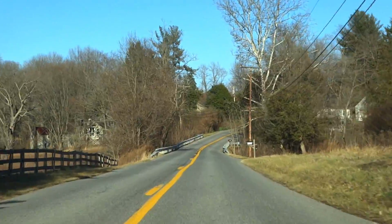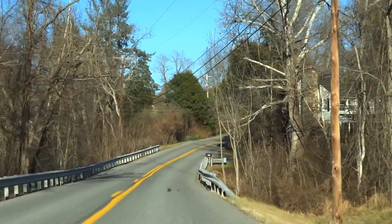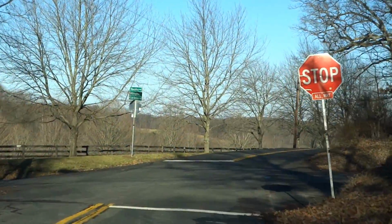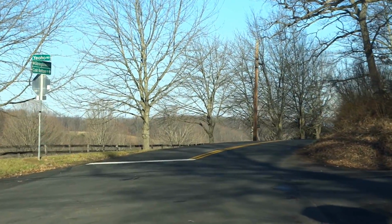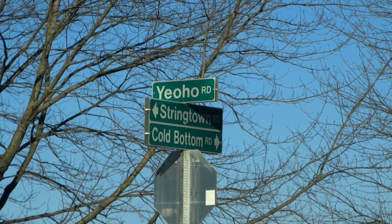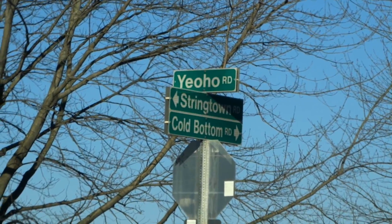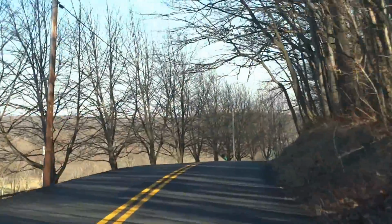Sounds like a Steve Miller title. Oops, that's Swingtown, not Stringtown. But here's a stop sign that changes from Stringtown Road to Cold Bottom Road. Don't know how it got the name. Up Yo-Ho Road. Yo-ho-ho, and a bottle of rum. Anybody got one?